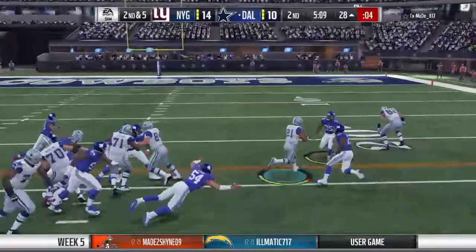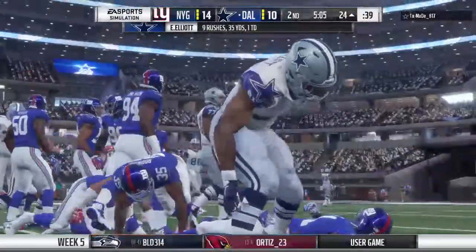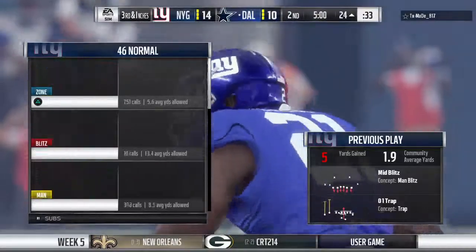On second down, Elliott. And he's going to fight his way forward here for a modest gain. 5 yards on the pickup, and that'll bring up what looks to be a 3rd and inches. Can't be more than half a foot.